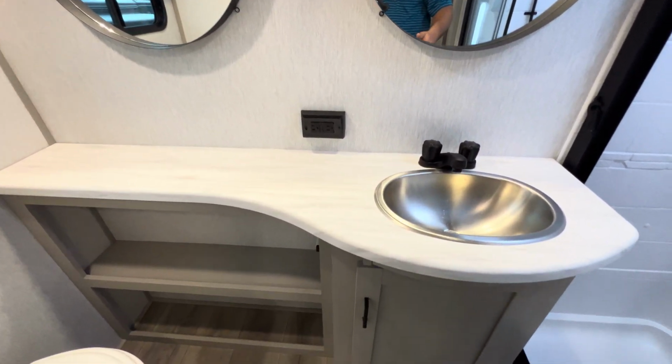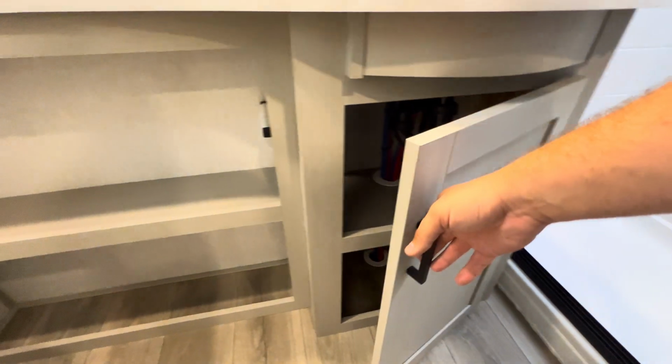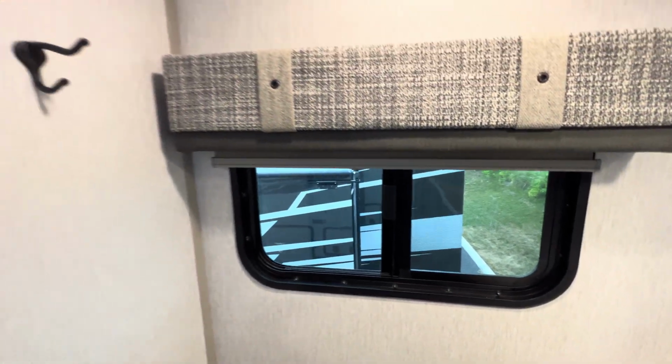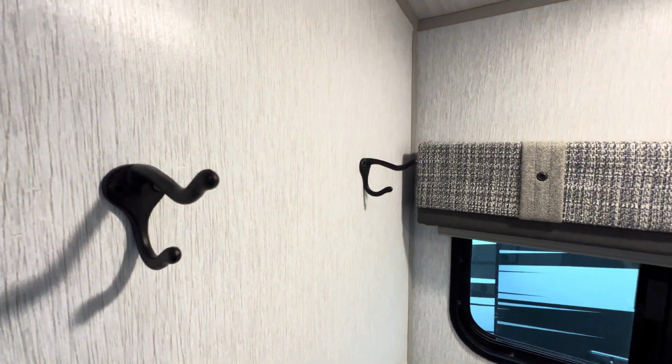Outlets, countertop space, another stainless steel bowl, access to your plumbing or some storage. You also get more storage over here, a little TP holder, another porcelain throne, so that way you can sit down and feel secure about it. Little window, and then some of these little rhino holders just waiting there for a friendly friend to be hung on them.